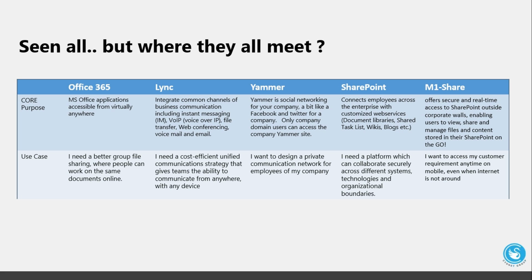But if you understand the product's nature, what features are being provided, and you start putting in a right implementation strategy, like proper planning, defining proper governance, defining proper information architecture, and if you have legacy documents on a shared drive, you can bring them to SharePoint by defining an appropriate migration strategy. So you can always have everything on your SharePoint.